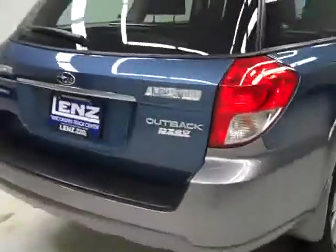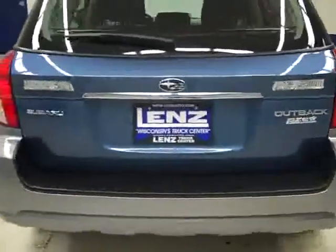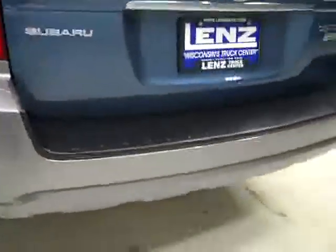Paint looks good. Looking underneath, underbody's very clean all the way back. Rear tires also have quite a lot of their tread. I'm going to say closer to 75% for both the fronts and backs. And around back, rear bumper and hatch are in good shape as well. A couple little scuffs on the bumper, but that's normal.